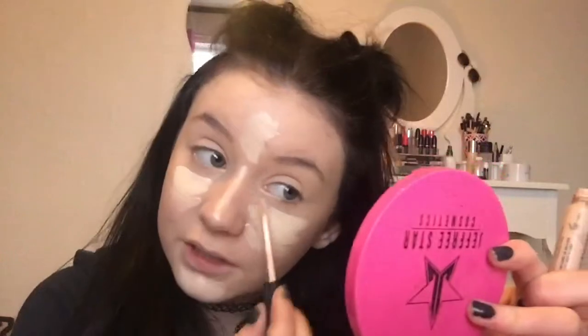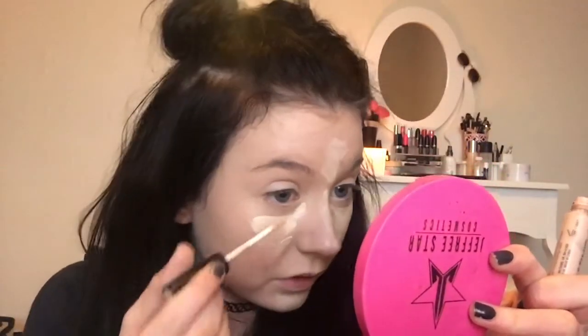But the Collection one is a little bit darker, but it has amazing coverage and it's a bit thicker, and I don't know, if I mix it with my Urban Decay it doesn't crease as much. I'm just going to put this under my eyes wherever there's space. And then I'm just going to blend this out with my beauty sponge.